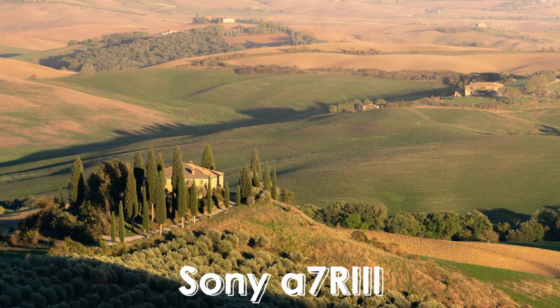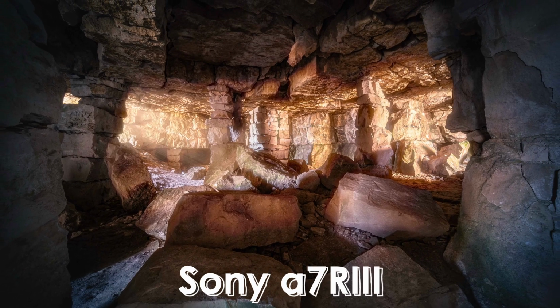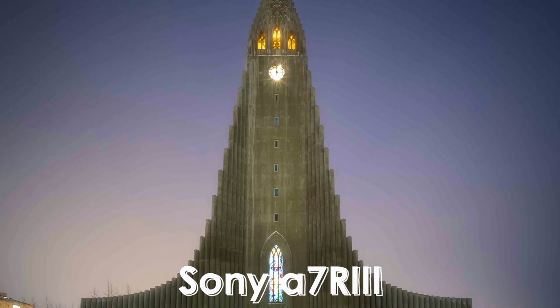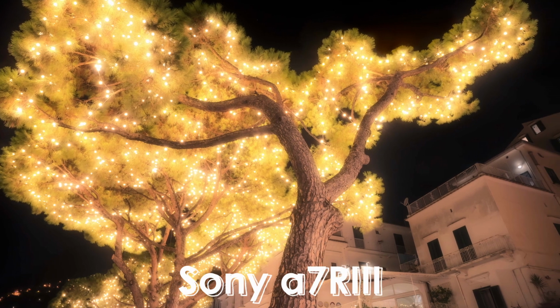It's also got a much bigger sensor, so it's a full frame sensor rather than APS-C. That means that you can draw a lot more light into the sensor, and it's going to, in theory, have a lot better low light performance as well. So when you're shooting indoors, or getting closer to nighttime, the full frame sensor should be much better at capturing light in those conditions.